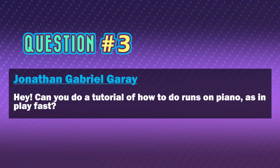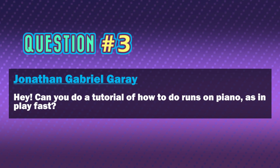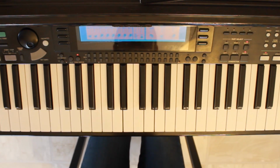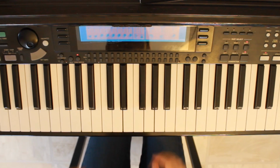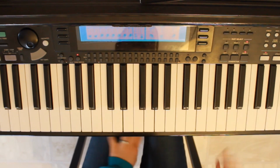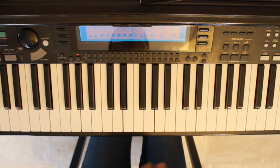The third question is, can you do a tutorial on how to do runs on the piano, as in play fast? Yes, I can. This is a question that we could talk about for hours, but I'll try to keep it relatively brief. So by runs on the piano, I assume you mean things like scales, arpeggios, cadenzas, and that kind of thing. So there's 2 things I usually do when I'm practicing to accomplish these fast passages.